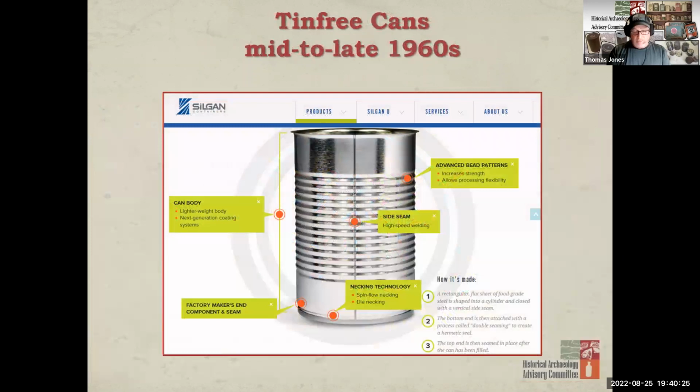As for the sanitary can, manufacturers since World War II had increasingly used less tin in the can's production. This necessitated changes in the can's design, as tin also contributed to the tensile strength of that can. In other words, a traditional sanitary can didn't have much tin in it. The can would collapse if you tried to store cans on top of one another. They would literally collapse because there wasn't enough strength in them. So in order to make up for that loss of strength from using less tin, manufacturers added beads to the body here.